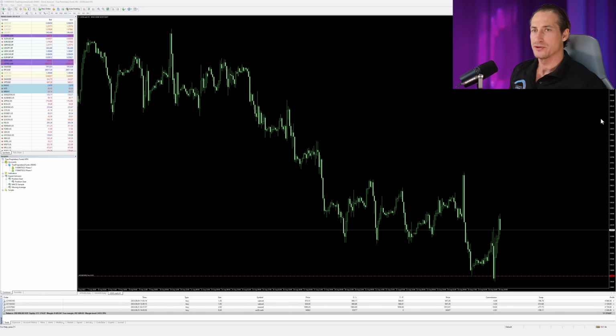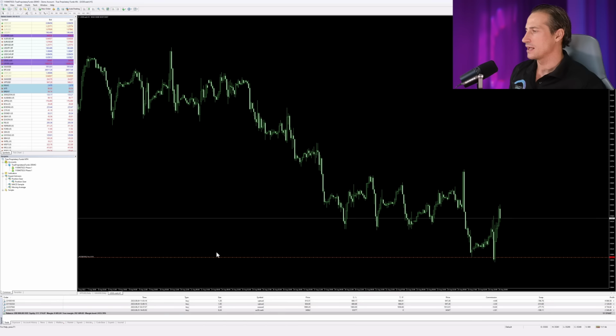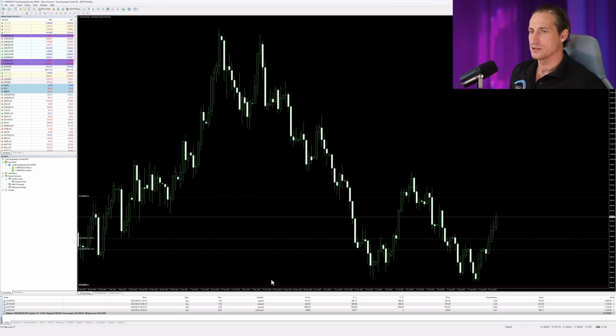We entered a new position on the US30, on the Dow Jones. Picture perfect entry, and then price went higher on Friday. We're going to go through that step by step in a second. Let's review the other positions.